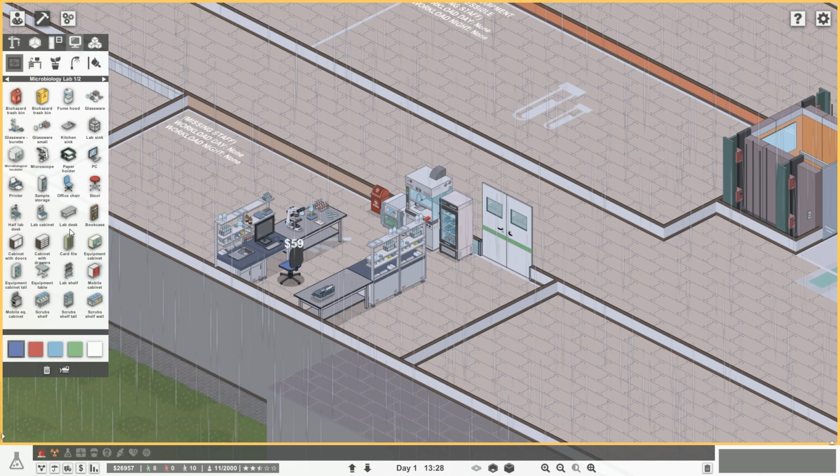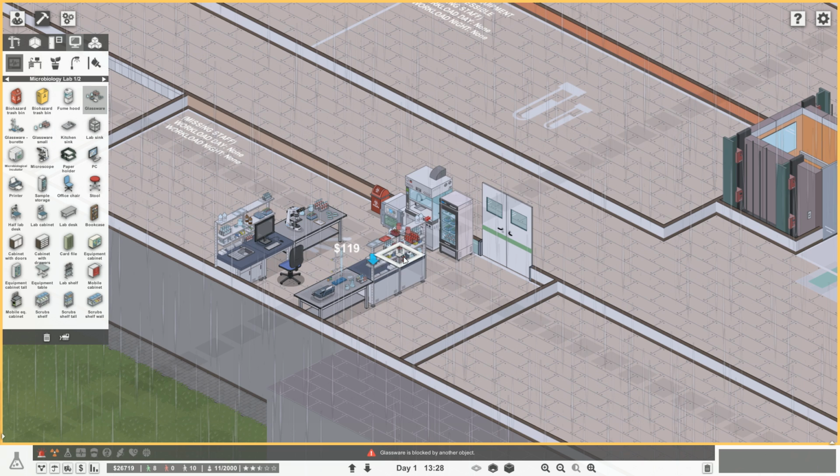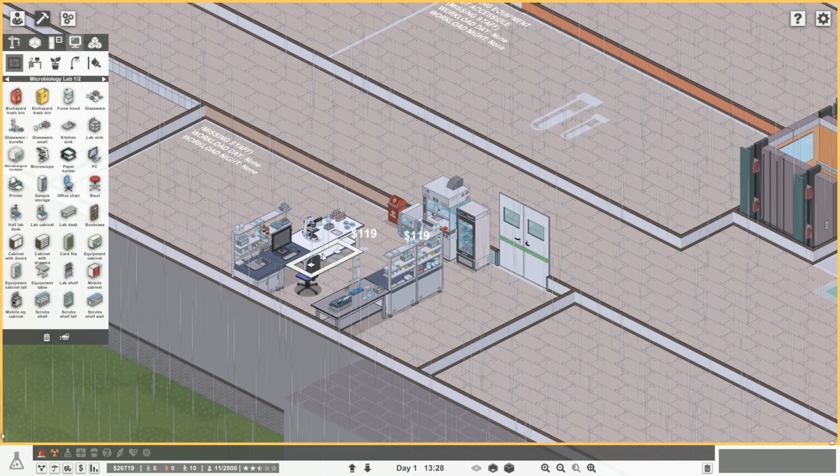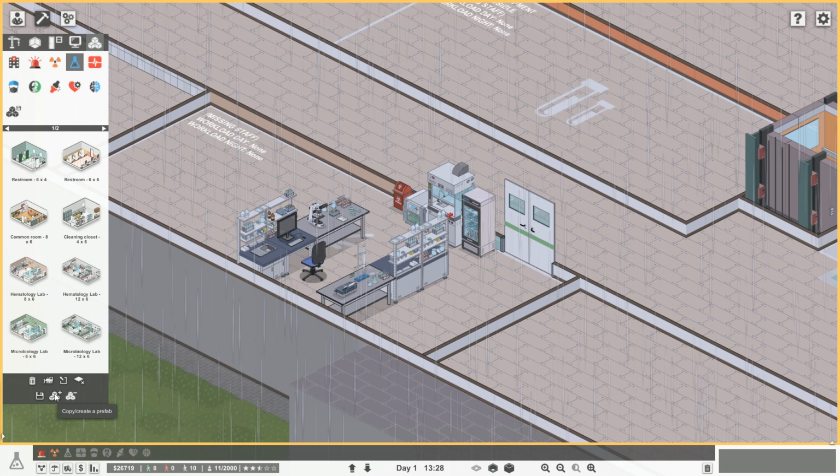All right, cool. I guess I'll throw down some random glassware. Is that how you pronounce that? Who knows? Glassware. And there we go. We've got a nice little laboratory. And this is good enough for one laboratory technician. And now I can create the prefab again.